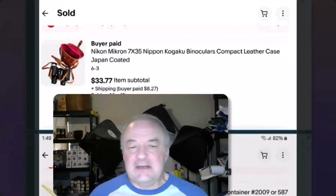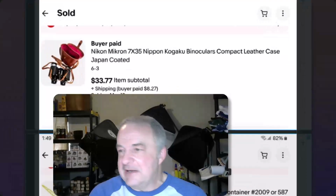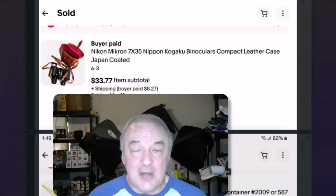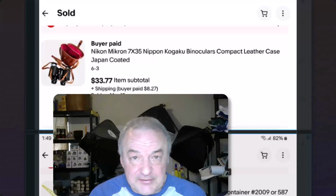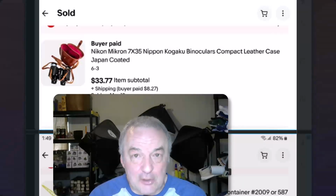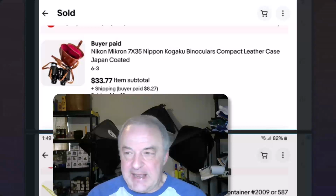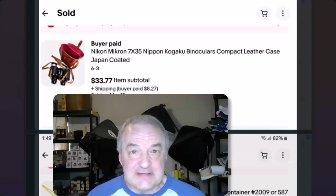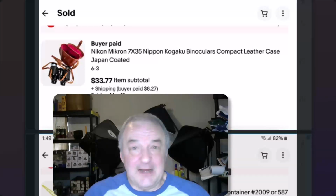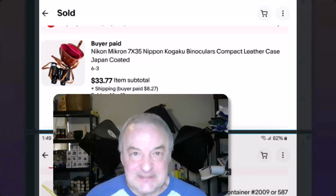This was a Nikon pair of binoculars. I know nothing about binoculars. The item actually did not have Nikon on it anywhere. How did I know it was a Nikon, since I don't know anything about binoculars? I looked up the word Micron, M-I-K-R-O-N, which was stamped on the binoculars, and I saw everyone on eBay was saying these are Nikon. Didn't make sense that Nikon didn't brand them. Nikon is a brand that wants to be proud of itself.